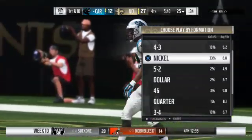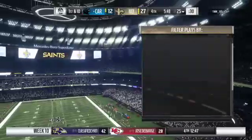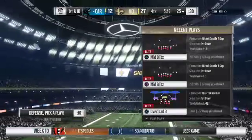And with this deficit, you can't have too many more drives like the last drive where you had to punt it away. You know what I would tell my offense right here? The punter doesn't exist, guys. He doesn't even exist. He's not a team anymore. I just cut him.